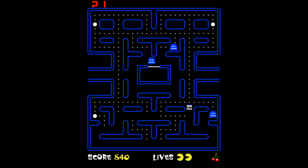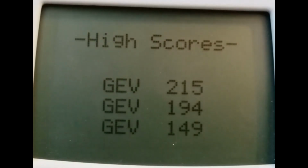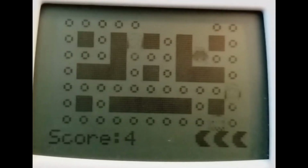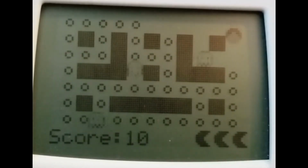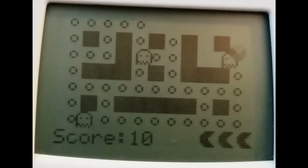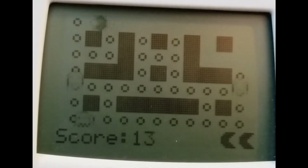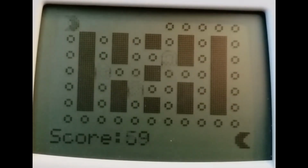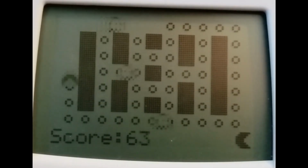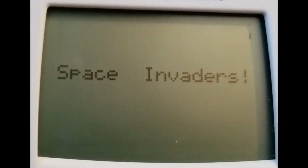Next up is Pac-Man by Kevin Horowitz. Pac-Man's a great arcade game that's really fun to go for high scores. This version also has a high score section. You can see that I have a lot of competition here. Playing the game, you can notice that there is some slowdown. I'm not sure if this was done on purpose or not, but it makes the game a whole lot easier. The maps are a lot smaller than the real Pac-Man, which makes it a lot easier to get killed by one of the ghosts. Some things that this version of Pac-Man has over the original is that this version actually has more than one map, so this means this is the definitive version, right? Right?